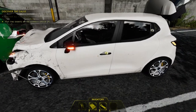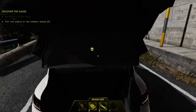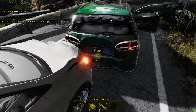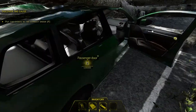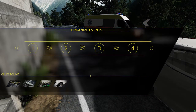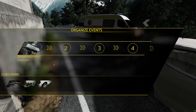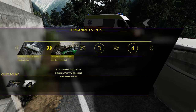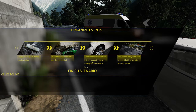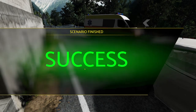Okay. Shut this door, don't need it. We can close the trunk because we don't need it. Locked. It's fine. Jammed. Alright, well we got all what we need, so let's push F and piece this together. So let's see here. Loose branch gets stuck. Okay, well we know this caused the accident. That's the start of it. Which ends up hitting the car behind. And then this car could not steer to turn away. And then this one turned but ended up falling into the ditch. Finish scenario. Success. Alright.